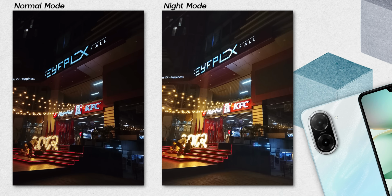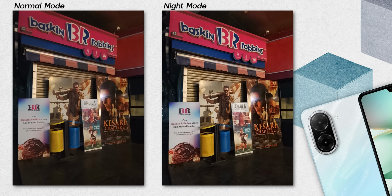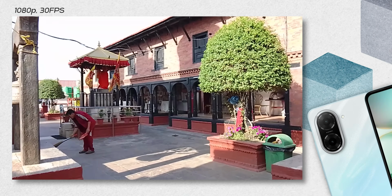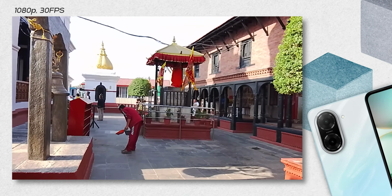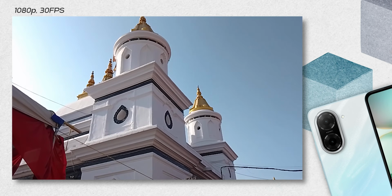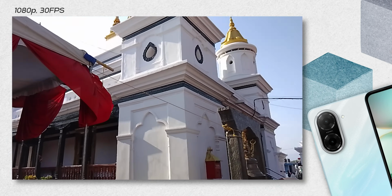At night too, you can take some decent images with this phone. Turns out there is a night mode option too, but it barely does anything to make the image better, so it's not that useful. You can shoot good enough 1080p videos from this phone though. The footage is shaky when you move around, but if you keep still, the output is not half bad.